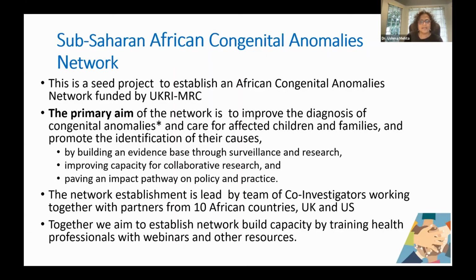Next slide. So just a little bit about this work. This is a seed project aimed at establishing an African congenital anomaly network funded by the UK MRC. The primary aim of the network is to improve the diagnosis of congenital anomalies and the care for affected children and families, and to promote identification of the causes of such afflictions. By building an evidence base through surveillance and research, by improving capacity for collaborative research in the region, and by paving an active pathway on policy and practice.